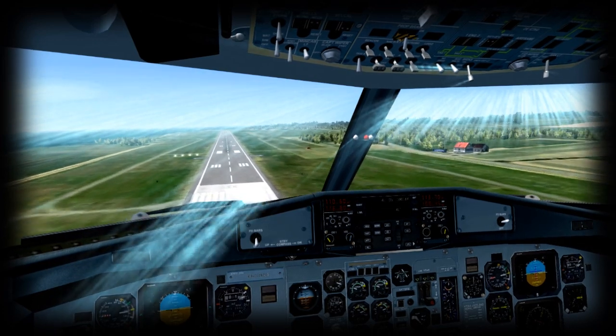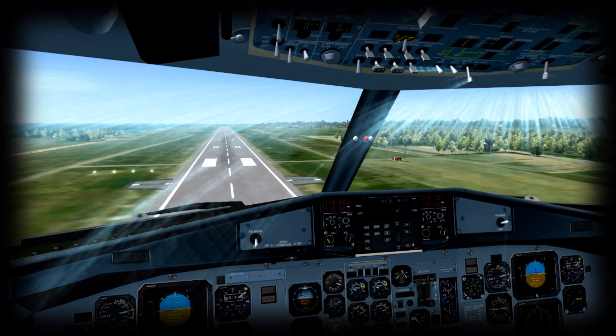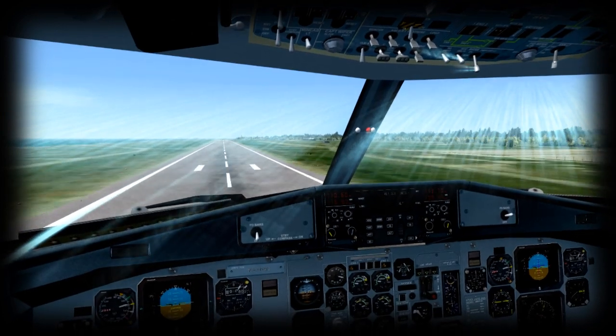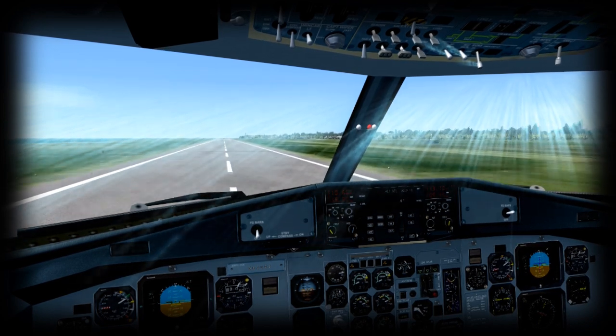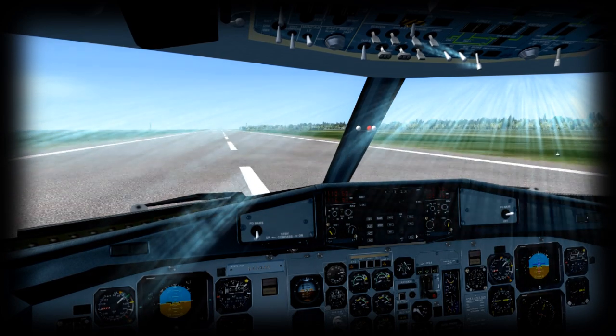JetBlue 195, Kennedy Tower, runway 3-1 left, position hold. 3-1 left, position hold, JetBlue 195. Aeromexico 403, contact departure, adios. Contact departure, Aeromexico 403, adios. JetBlue 195, 3-1 left, clear for takeoff. Clear for takeoff, 3-1 left, JetBlue 195.